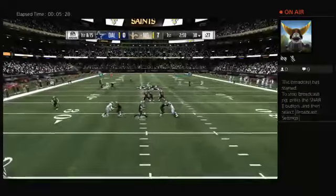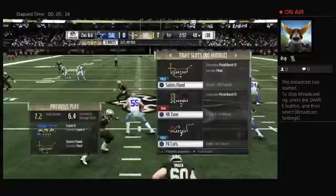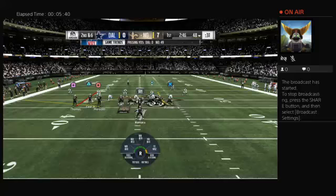Working from the gun, it's Breeze. The catch made over the middle by Ginn. And he'll get it out a couple yards shy of midfield at the 48. It's a gain of 9 yards, and it'll make it 2nd down.